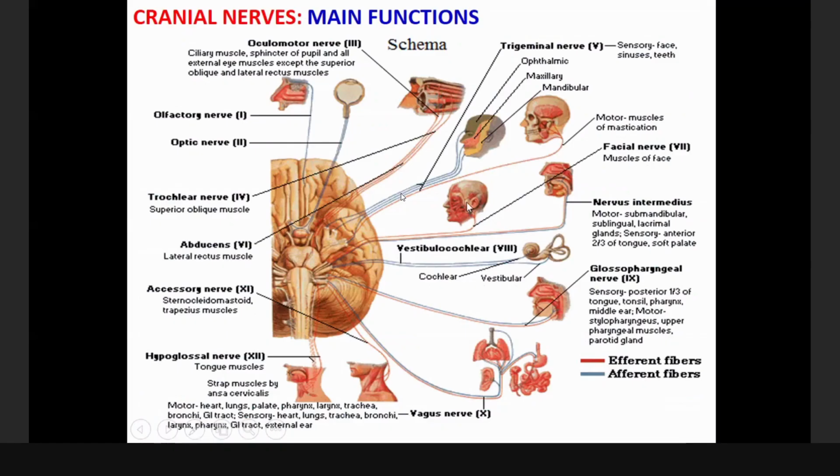When you come to the facial nerve, cranial nerve number 7, you can see it is also related with the face. When you remove the skin of the face, you will see many small muscles, which are very thin. They are skeletal muscles. They need motor innervation. So motor innervation for muscles of the face is via the facial nerve. But sensory innervation from skin of the face is via the trigeminal nerve. Don't forget the difference.